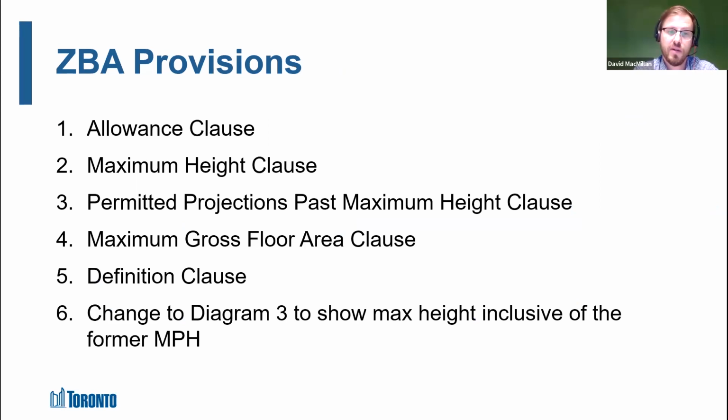So there are 6 things that really matter for the zoning bylaw. An allowance clause, so simply to allow this idea of repurposing penthouse space, allowing geo-exchange. A maximum height, which, as Hanieh explained, is to the height of now what is another floor of the building, essentially, as defined by city planning. Same overall height, but we're saying it's to the top of what would have been the mechanical penthouse, instead of typically to the top of the last residential floor in a conventional setup. You need to permit certain projections to go beyond that height. And these are all the things that you would still need to operate the building. Antennas, elevator overruns, other kinds of equipment. You need to specify those.